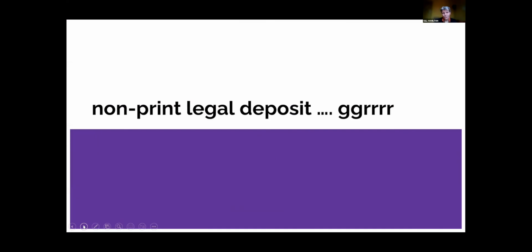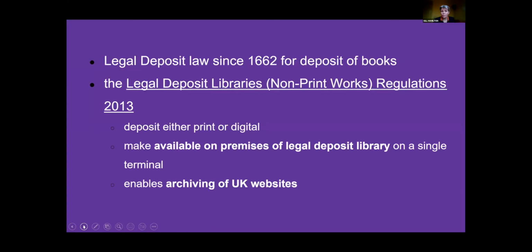My next frustration is non-print legal deposit, and I've put grrr, because there are so many things that are so frustrating about legal deposit, but I just want to touch on one just now. A quick recap of UK legal deposit first, though.